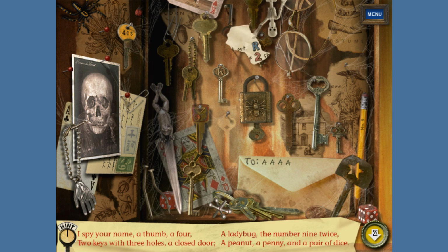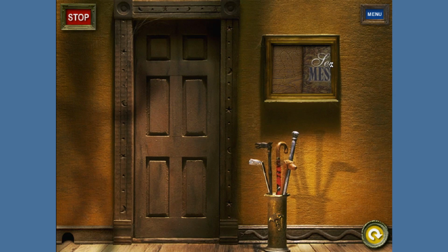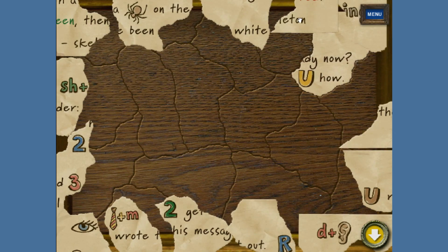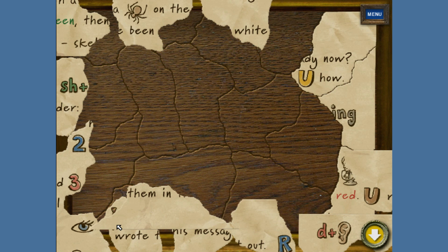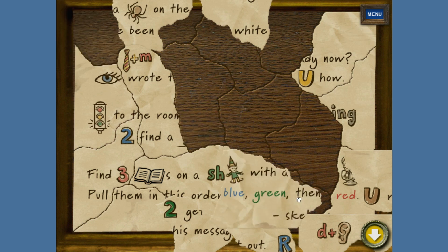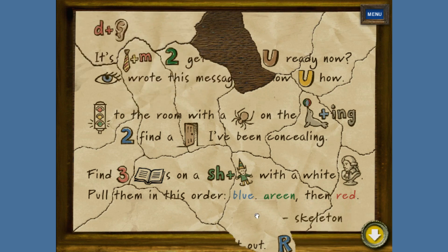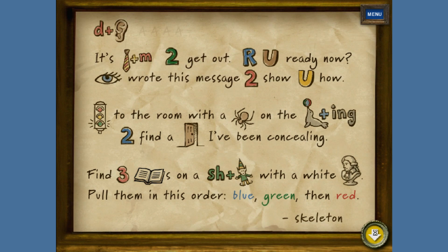Here's your last piece! You're finished! You're done! Decode the secret message, and this game will be won! It's time to get out. Are you ready now?